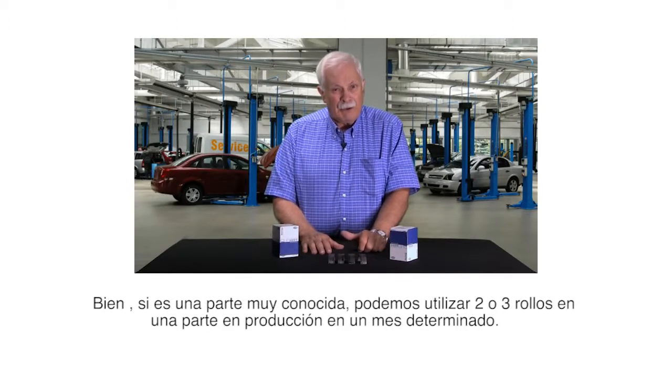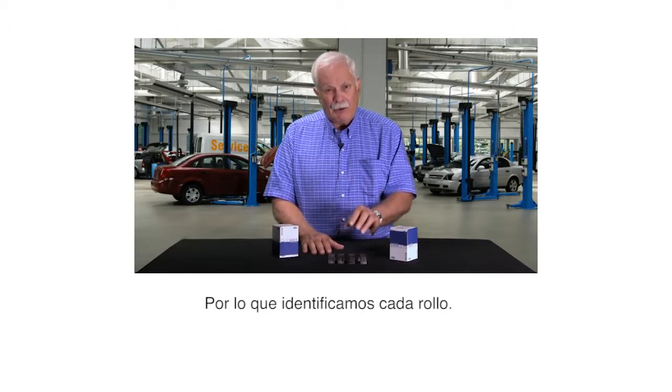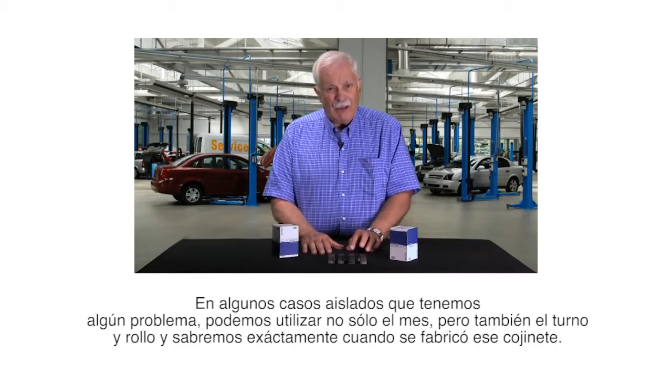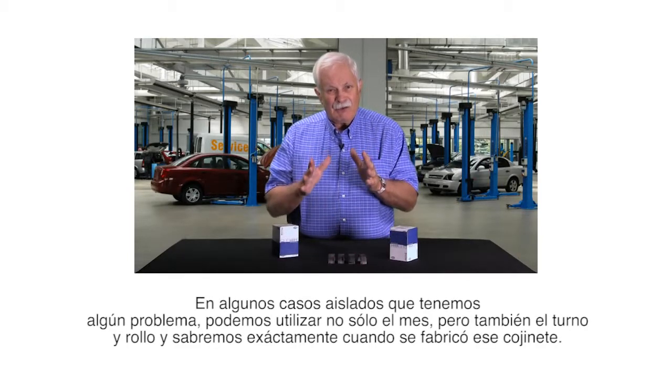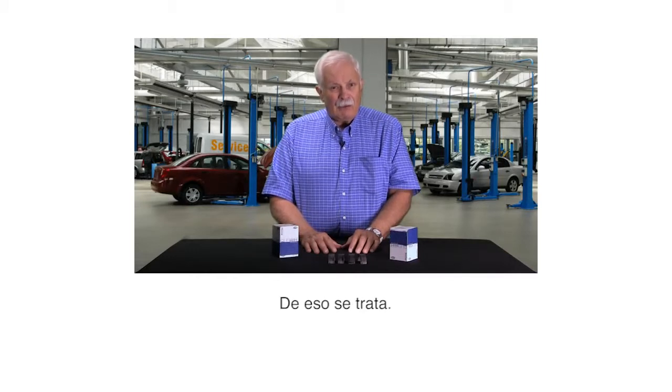Well, if it's a very popular part, we may use 2 or 3 coils up in a production run in that given month. So we'll identify each coil. That is so in the very rare case that we'd ever have a problem, we can zero down not only to the month, but we can use the shift and the coil, and we'll know exactly when that bearing was produced. So that's what it's all about.